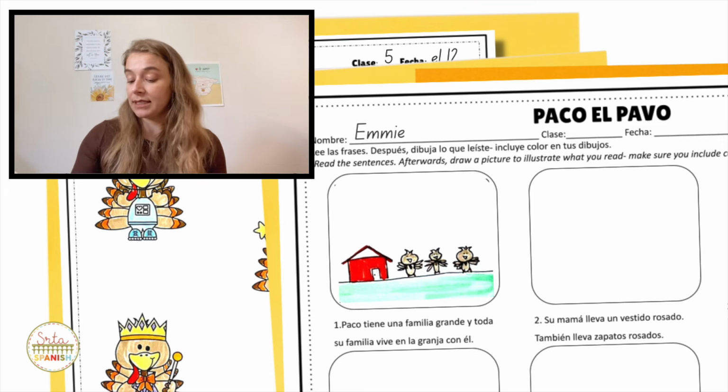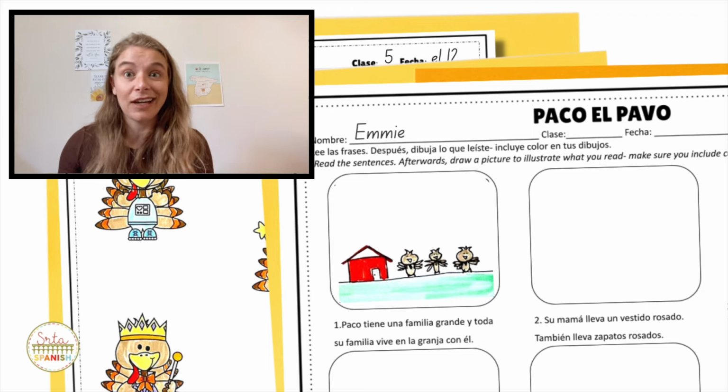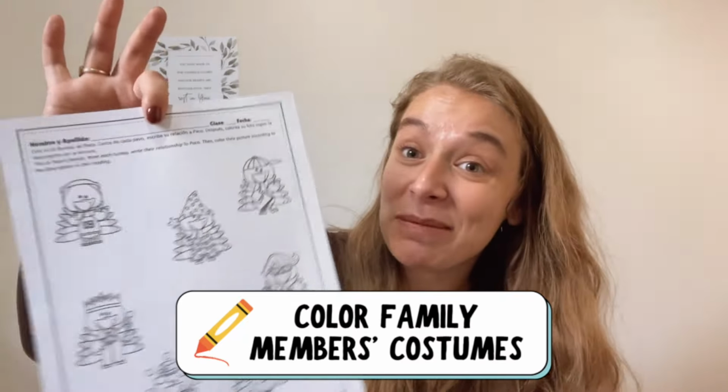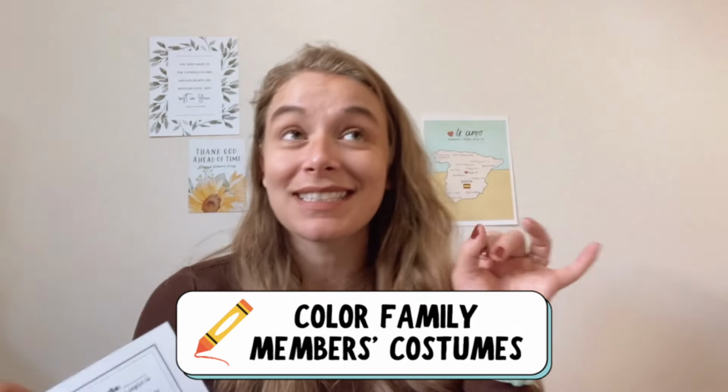The rest of the sentences all focus on the clothing and colors and family members that they read about in the story. Another great follow-up activity is this one. Those are the main characters' family members in all of their costumed disguise glory. So what this one says is, this is Paco's family. Near each turkey, write their relationship to Paco. So they are checking that family member understanding. Then they're going to color each picture in according to their understanding of the reading.